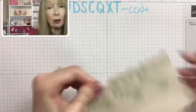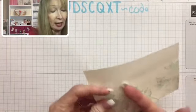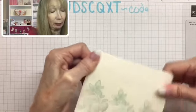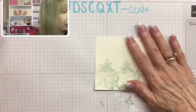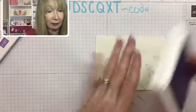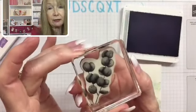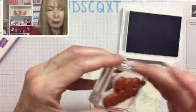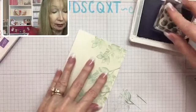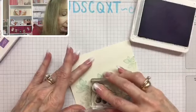Okay, now the next thing we're going to do is come in with our accent color. I could have used the magenta. That would have been really pretty, but I decided to use some purple, Highland Heather. And I really love this stamp here. It's just neat. It's kind of rounded. I really like it. So I'm going to come in with some Highland Heather, and I'm just going to stamp that.